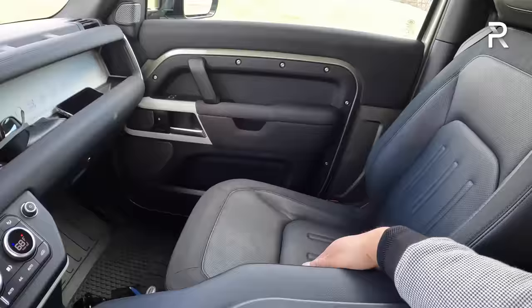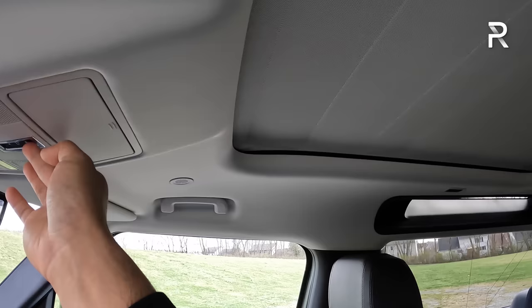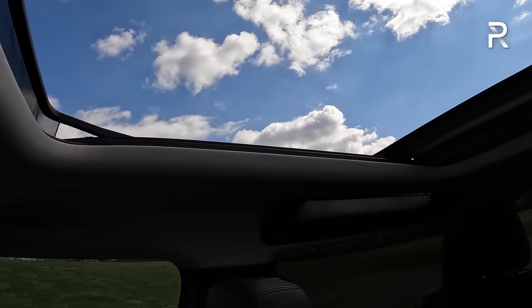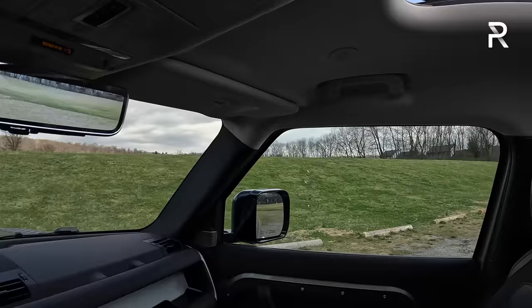This roof panel is a fabric power retractable roof. So if I push this, you can see the roof slides completely back, and it actually will stop midway. And then if you push it again, it'll open up completely. So it's not quite the open top experience of a Wrangler or a Bronco, but it's pretty darn close, especially when you have both of the windows down.